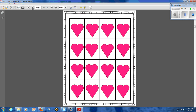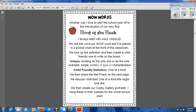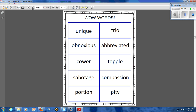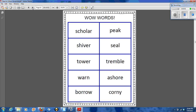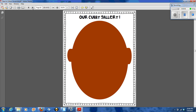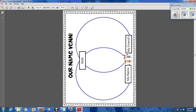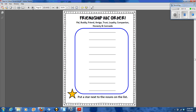Poster to show you how to make the Back to School Friendship Monsters, friendship vocabulary, lots of just really fun things in here. Some of the word of the week activities that I do in my classroom, a whole set of wow words for you to use, which are the word of the week, and I use that every day in my interactive calendars as well. A poem written by me, friendship acrostic. There's the head shapes with the different skin tones for the students to make their images for their cubbies or their lockers. There's our name bin where we're comparing the two names, Friendship Unscramble, ABC Order.